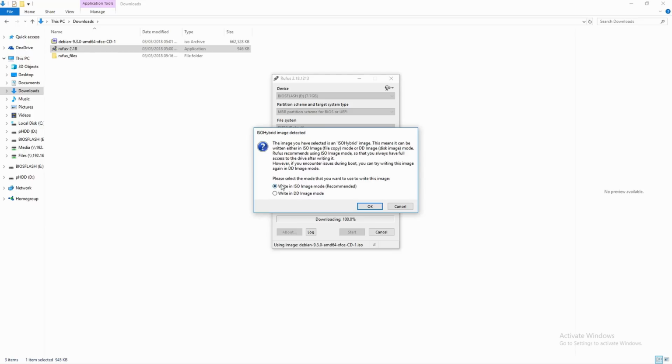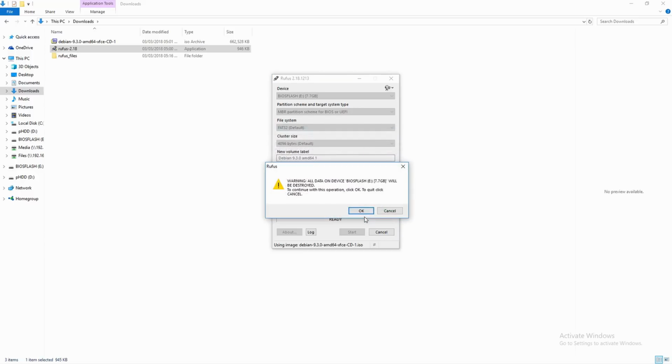Okay, so you just want to select ISO. I've never used DD before, so I'm not too sure what it is or how it works, but I've never had a problem with ISO, so carry on with that. And then this is just a warning to say that all of the data will be destroyed, which is fine.